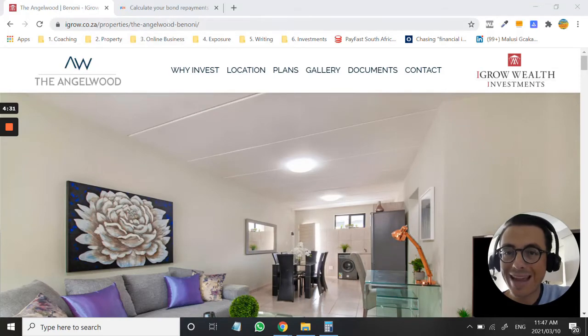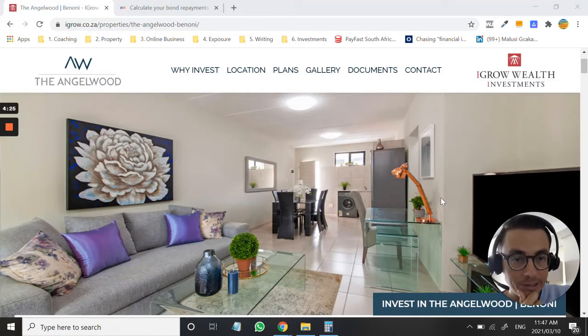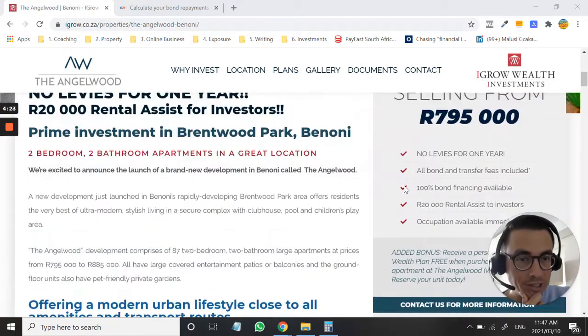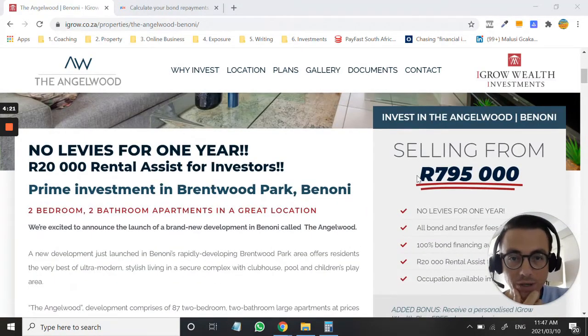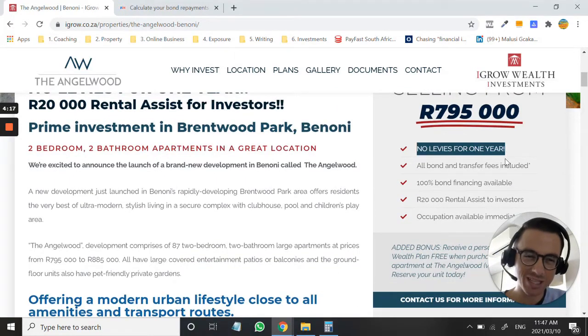So this is the Angelwood investment opportunity in Benoni. It looks really nice. Let's see here. Okay, so selling from 795. No levies for year 1. Okay, so that's very common. We've seen that numerous times now.